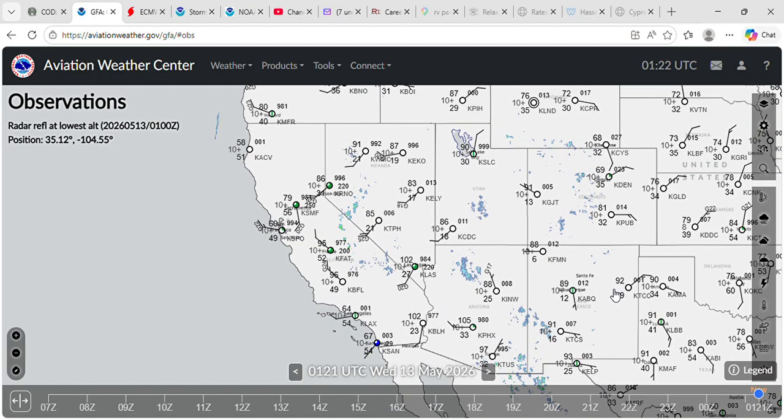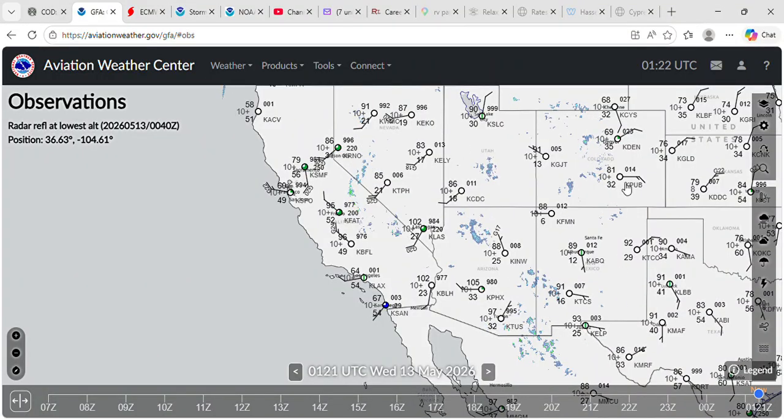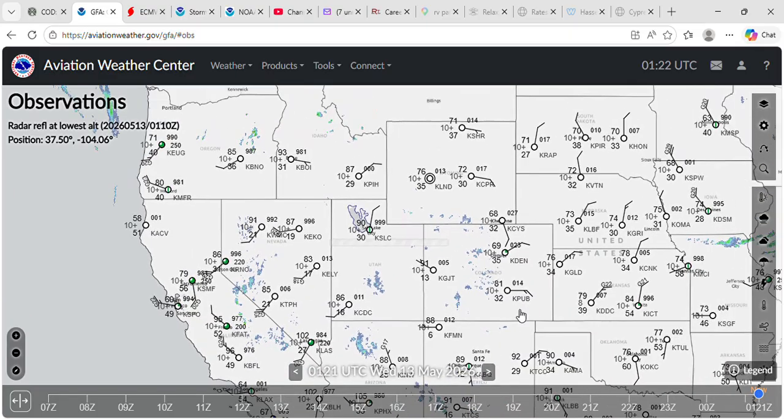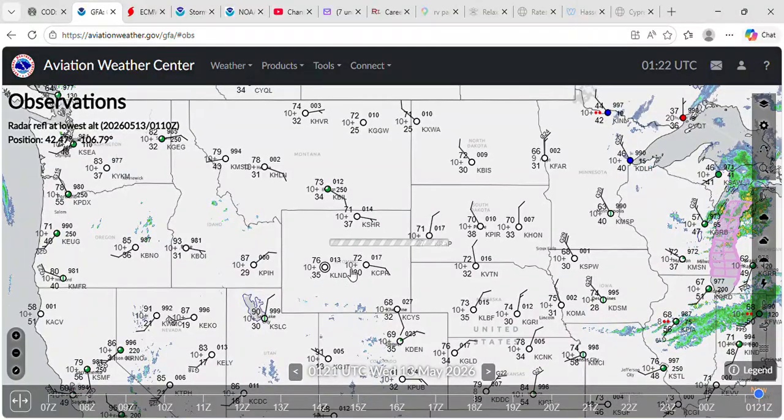And then you see a few little popcorn showers. A lot of this probably isn't reaching the ground unless it's over higher terrain. It might be some light stuff, light rain, but really not much to speak of. So we're not going to talk about it too much.